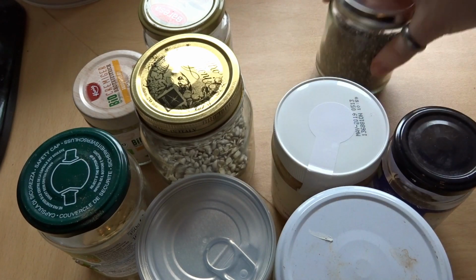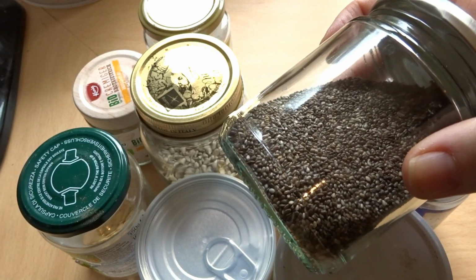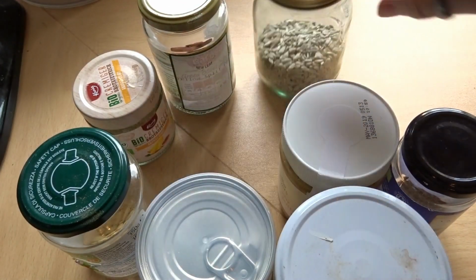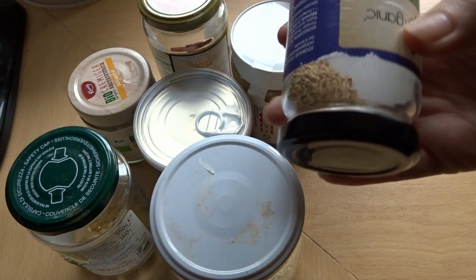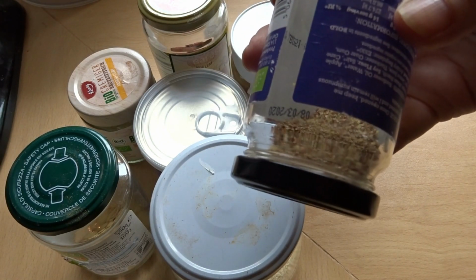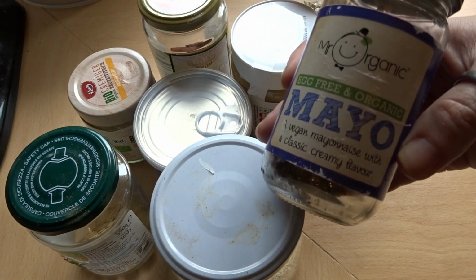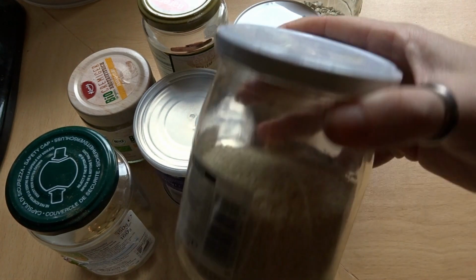I've got... what's this? Actual chia seeds. So I've got chia seed powder and actual chia seeds, for making chia pudding, which we're both quite a fan of. We have, this is the last of my flaxseed. I use this sometimes in cakes. I also use it in pancakes. So it's in an old mayo bottle, but I've not got much of it. So that'll need replacing soon.